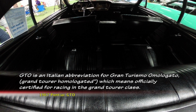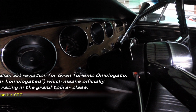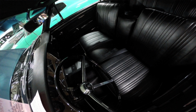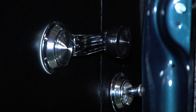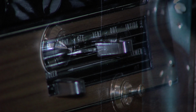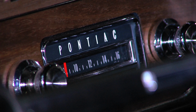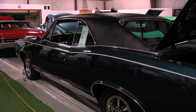What's the future for the car? Probably keep it, I'm not sure yet. It's one of those things I'm undecided about. Probably end up keeping it. Do you want to test your mettle and take it out to some shows and have it judged as a numbers matching restoration? That's one of my plans. I'm hoping to do that, whether I will or not, but that's kind of what I built it for. That's farther down the road. This is the first show it's been to. Down the road, I'm hoping to do national shows and the GTO Nationals with it.